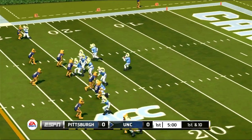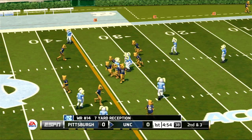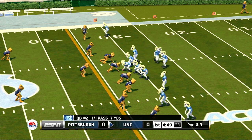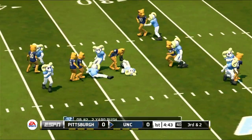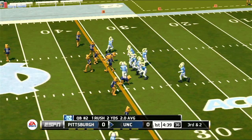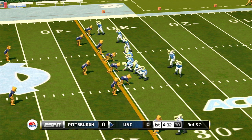Set, cut. Finds his man and they take him down immediately. He scrambled, dives, and he's down. So he keeps it and picks up maybe a yard on the play. Nice play here by the senior to make the sure tackle. It's not very often that someone's able to shake this guy.